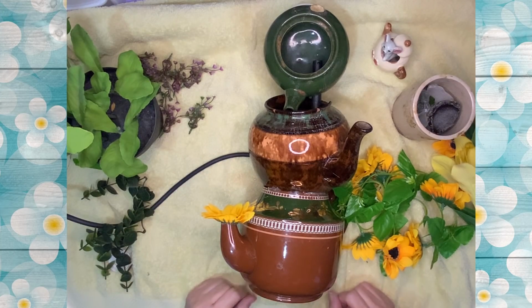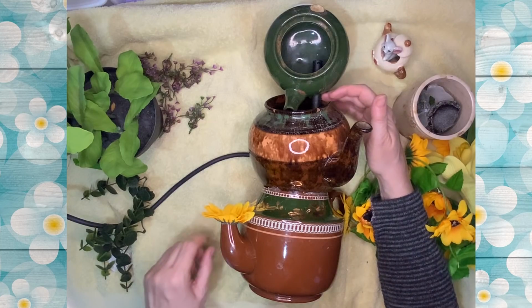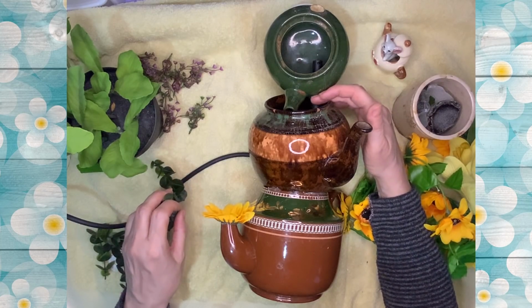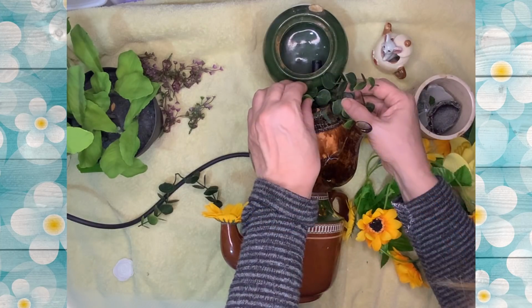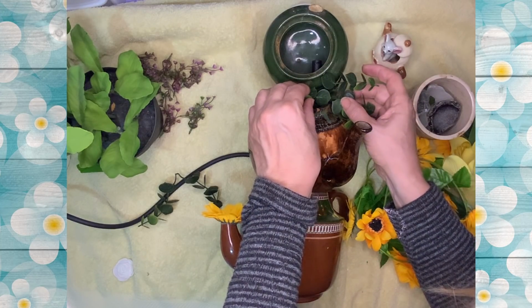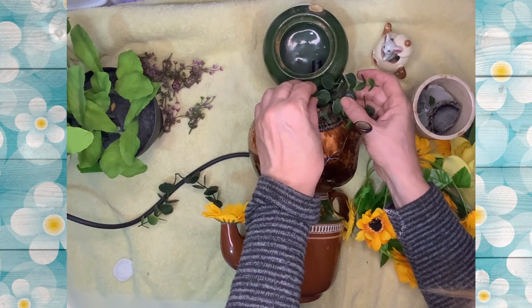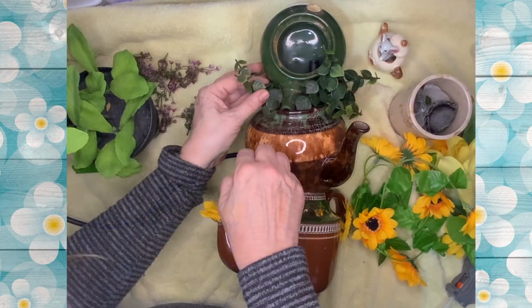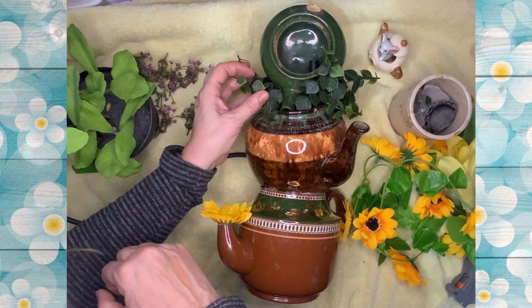Oh wow, yes, already it's looking a million times better, I think. So the next thing I'm going to do is put a little bit of greenery over this little tube that the water travels up. You haven't got to hold these in place for long, just until the glue starts to cool off a little bit, and then they'll hold themselves while the glue finishes cooling. I'm just leaving a little gap here so you can see the teapot spout.